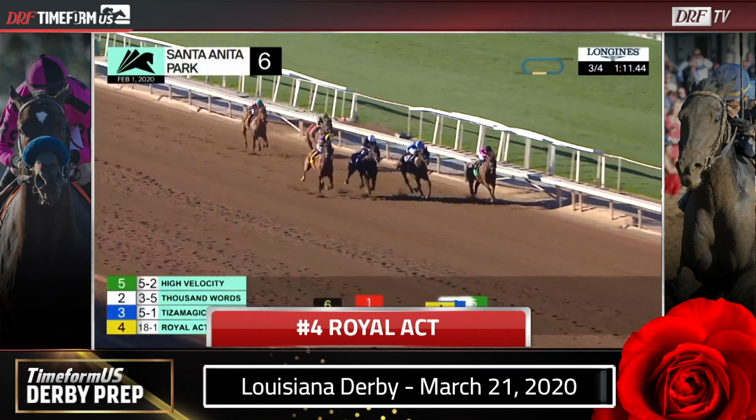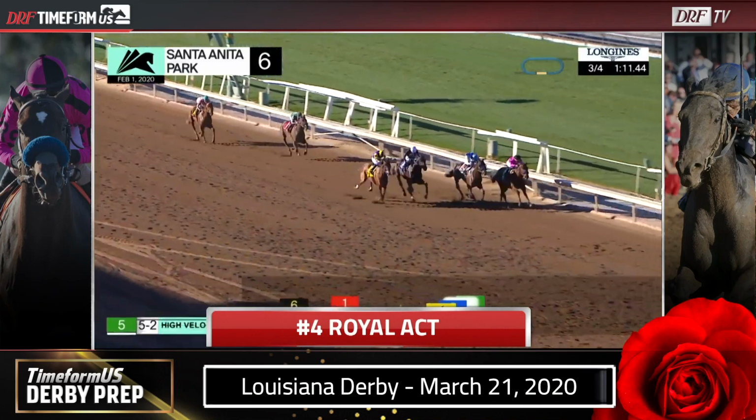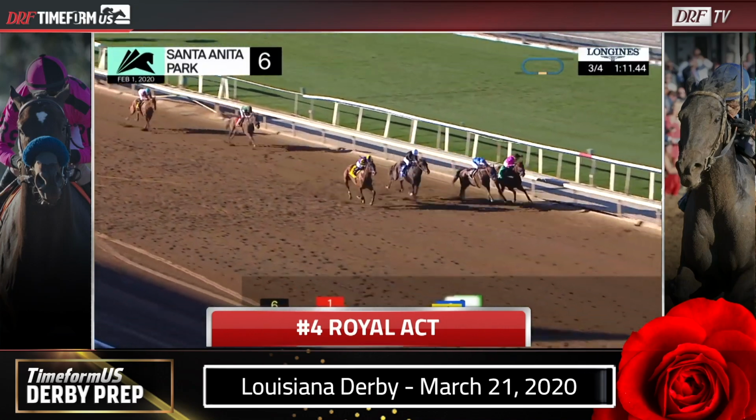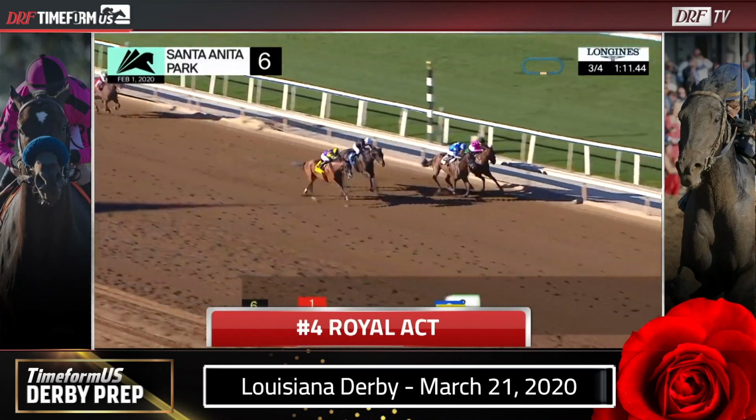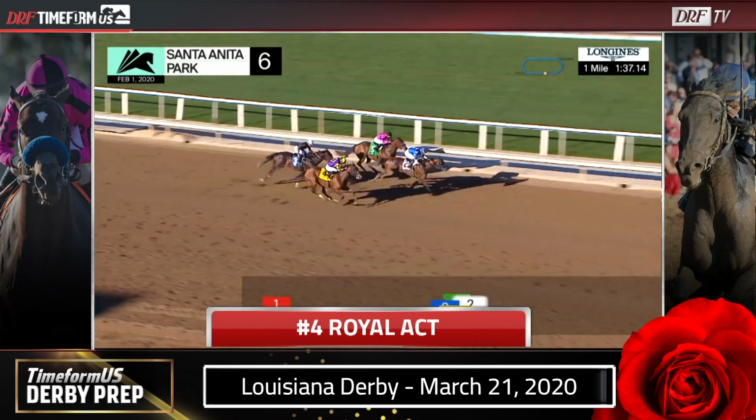And that was really what was most detrimental to his performance here because he was the horse who had to lose the most ground in this race, going wide both around the clubhouse turn and the far turn. But considering the ground lost, he actually stays on pretty gamely at the end of this race to almost get to 1,000 Words at the end.